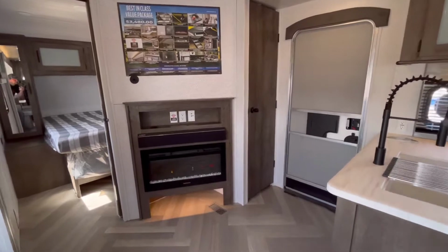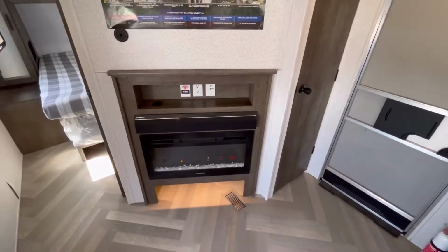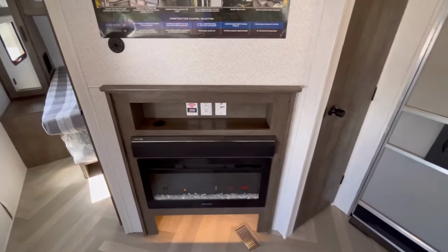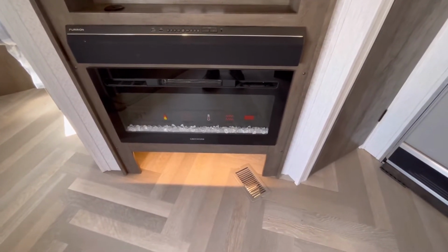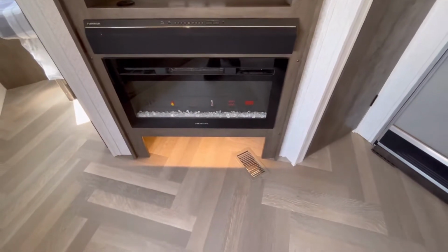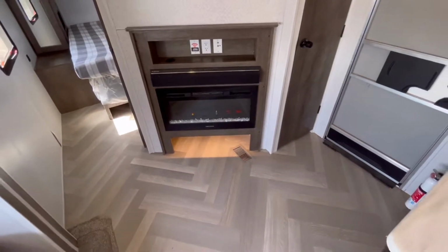You'll have all your connections down there. This is pre-wired for Wi-Fi with the King Jack system. And then down here, you're going to have your AM, FM, and Bluetooth soundbar, your fireplace. That puts out 5,200 BTUs of electric space. Yeah, it's basically an electric space heater. And then under here, you've got the shoe garage. Notice you've got the little accent light in there as well.